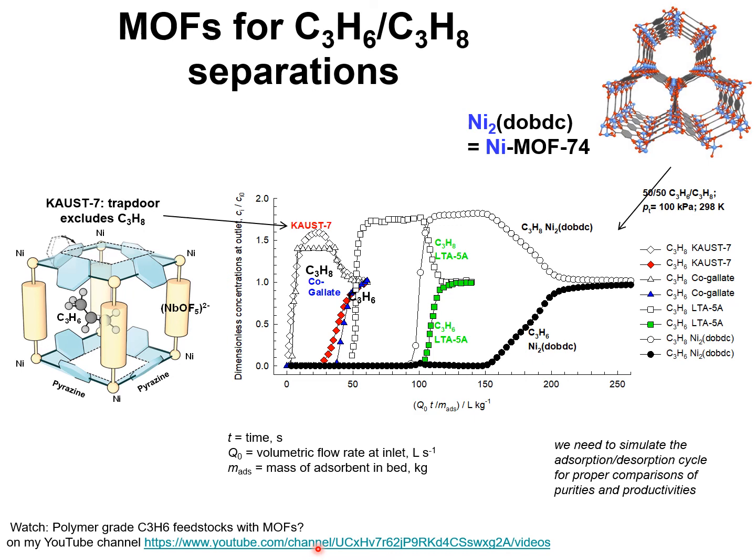And this presentation leads to the conclusion that higher purities are achievable with cobalt gallate and Kaust-7, but the productivities of purified C3H6 are rather low. Here we have with nickel MOF 74 severe restrictions on the purities that are achievable unless you adopt a rather complicated five-step PSA scheme. Even so, it appears that it is near on impossible to produce 99.95% pure C3H6 using nickel MOF 74.